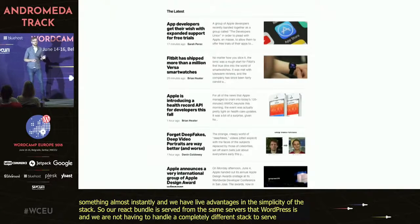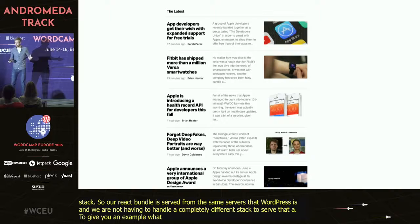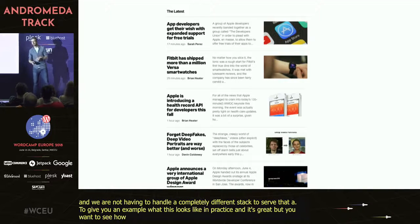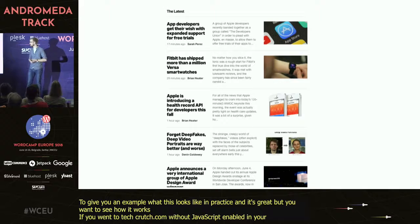So to give you an example of what this looks like in practice, because all this theory is great, but you kind of want to actually see how this works. This is what you would see if you went to techcrunch.com today without JavaScript enabled in your browser, or if your browser is just really slow, like if it's really throttled.